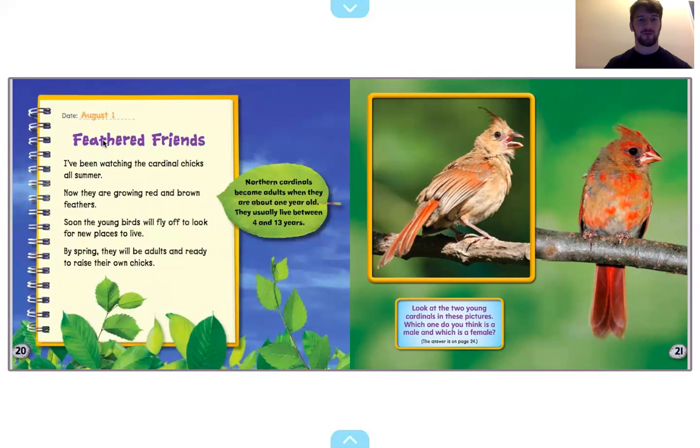August 1st, feathered friends. I've been watching the cardinal chicks all summer. Now they are growing red and brown feathers. Soon the young birds will fly off to look for new places to live. And by spring, they will be adults and ready to raise their own chicks. Northern cardinals become adults when they are about 1 year old. They usually live between 4 and 13 years.